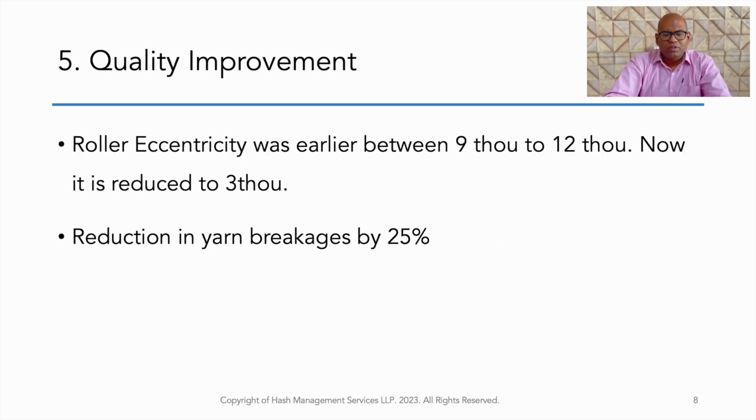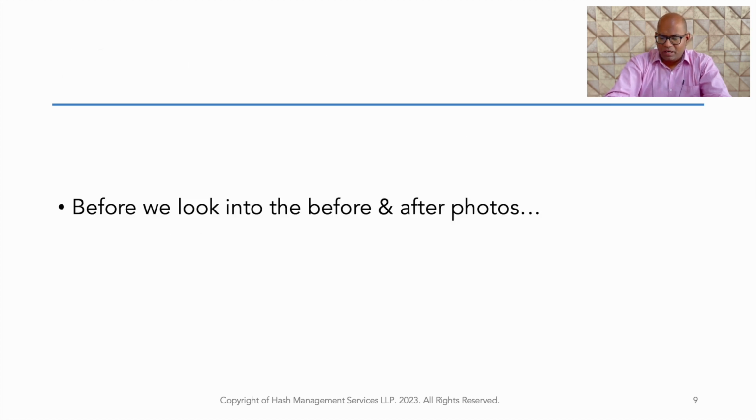Coming to quality, the roller eccentricity was earlier between 9 thou and 12 thou, and now it has reduced to 3 thou. Because of this, the yarn breakages have reduced, and we are seeing about 25% reduction in the breakages. These are some of the benefits which we got for the client. Before we go to the before and after photos, I am sharing just a few photos, not a lot, because of confidentiality.